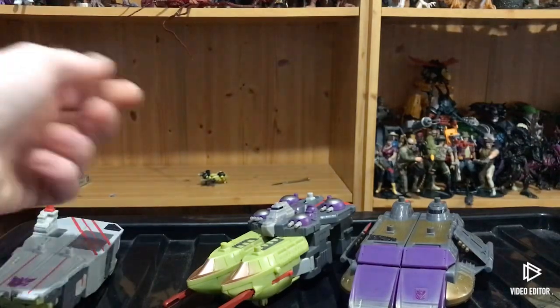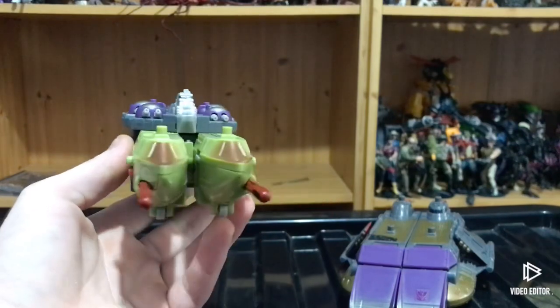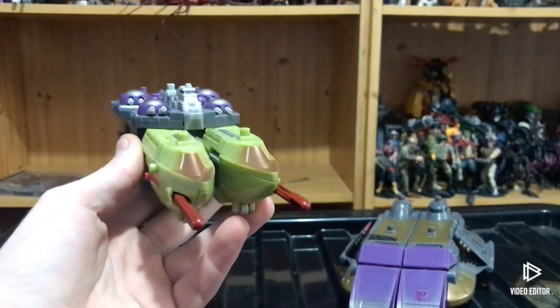The next one we have, and I literally have the Wikipedia page up on my iPad because this has an actual name. This is a Cybertronian double-bowed battleship.